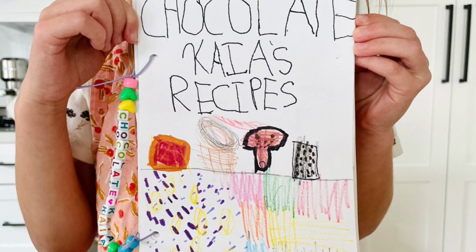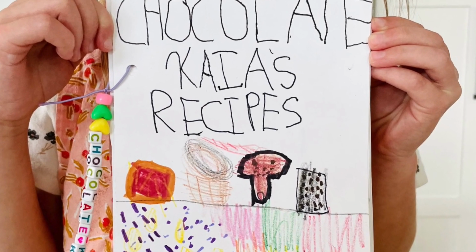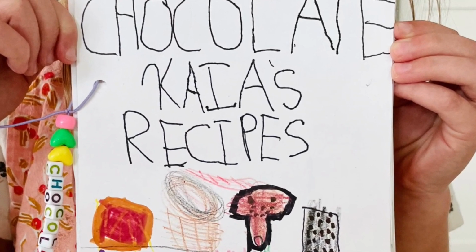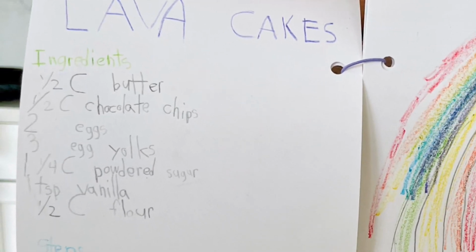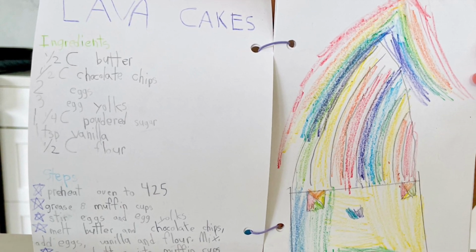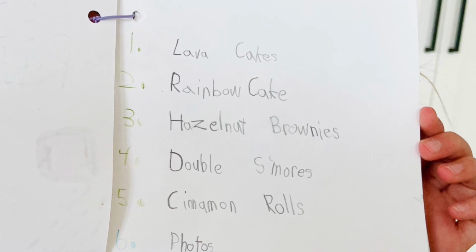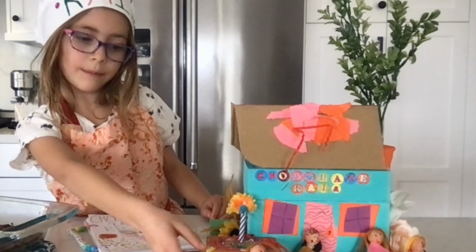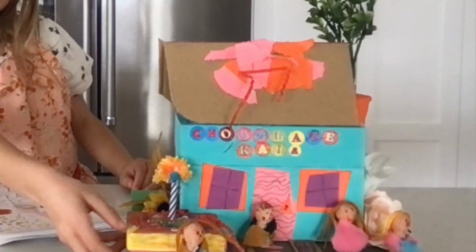She made a recipe book with five recipes she found in cookbooks. Her beautifully decorated book included the ingredients, steps, and her thoughts about a lava cake, a rainbow cake, hazelnut brownies, double s'mores, and cinnamon rolls. The recipe book also included a table of contents and photos of her in action. Kaya continued to show her creativity by making a craft bakery and even decorated a chef's hat.